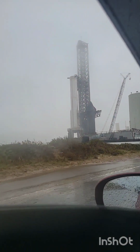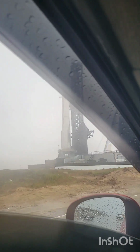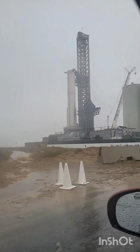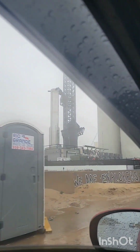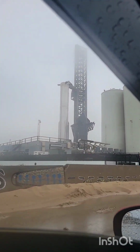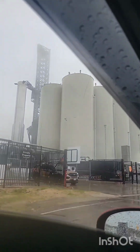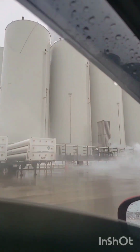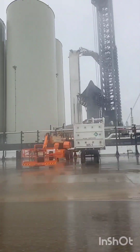That's it, man. That's SpaceX. In all its glory. And you got a lot of people camped out here too. Pretty cool. Pretty cool to see that something going on. Well, that's it.